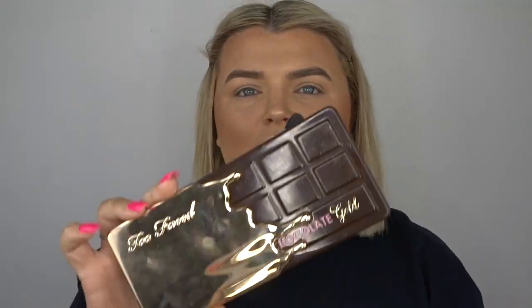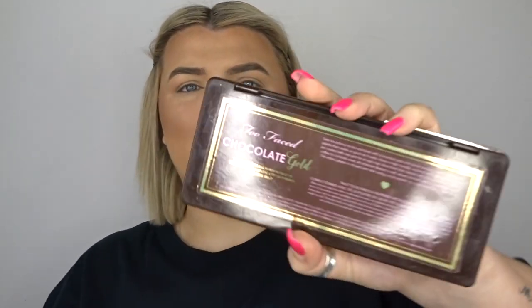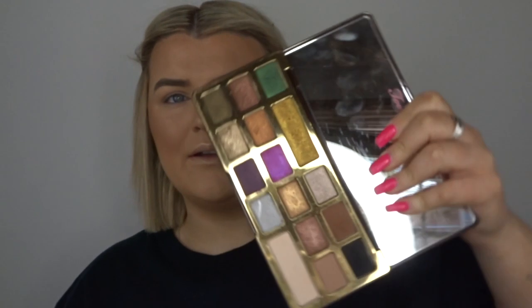I'll be right back. So, girl's back with her eyebrows matched. That's matched. I'm using Too Faced Chocolate. That's probably blinding all of you right now. Let's do this way. Too Faced Chocolate Gold. I do like a range of shades in this palette.